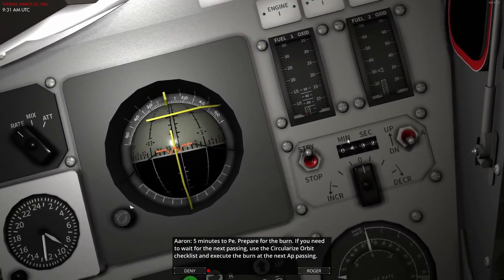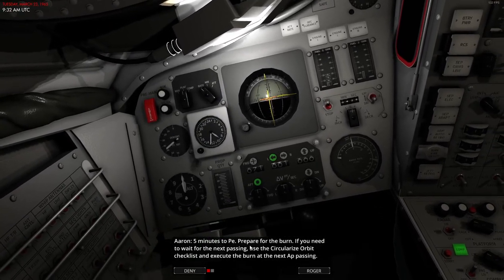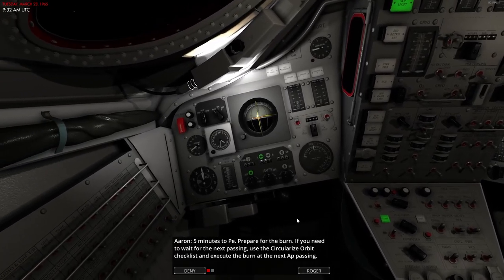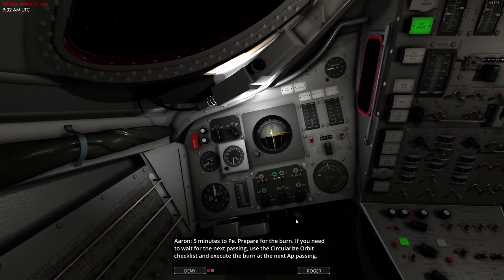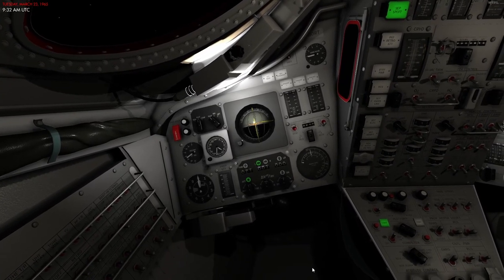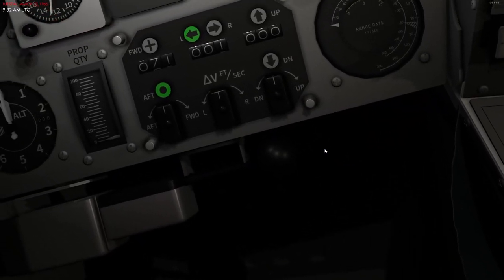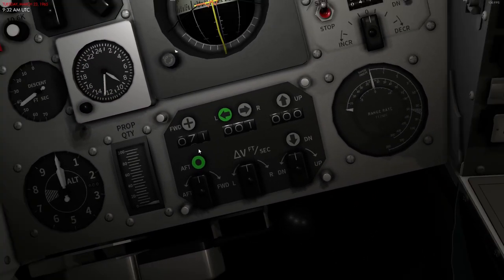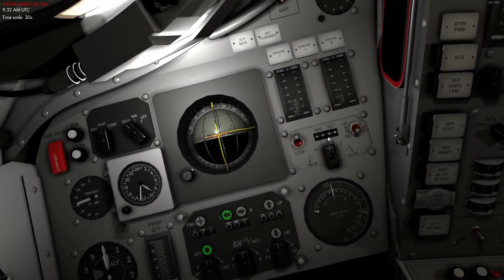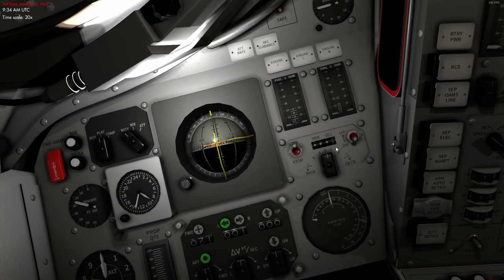We're giving us a 20 second heads up. All right, 5 minutes to perigee. Prepare for the burn. If you need to wait for the next passing, use the circularized orbit checklist and execute the burn at the next apogee instead. No, we can do it here. Let's circularize this orbit. All right. All we got to do is hold N to do aft thrust, I believe. And we'll find out if it's H or N, I suppose.